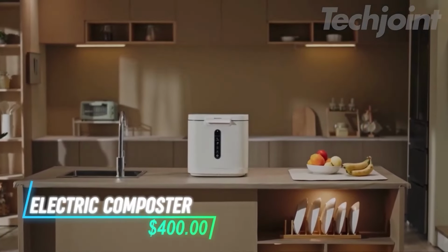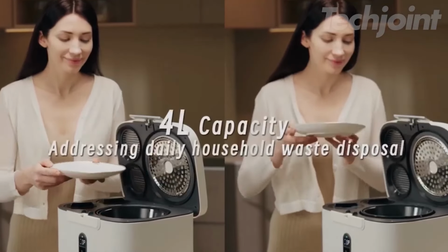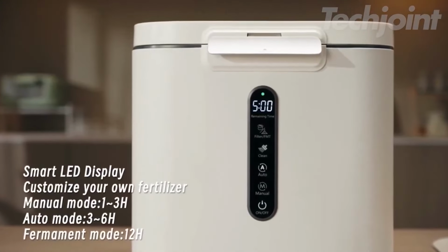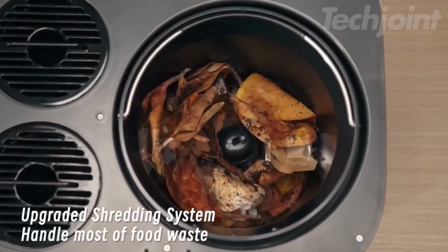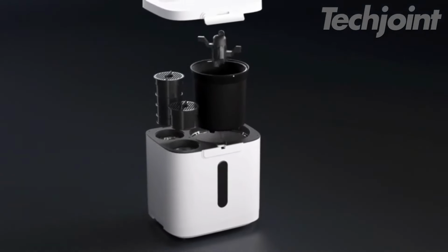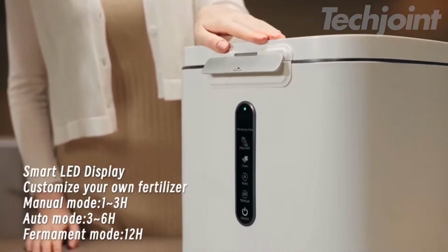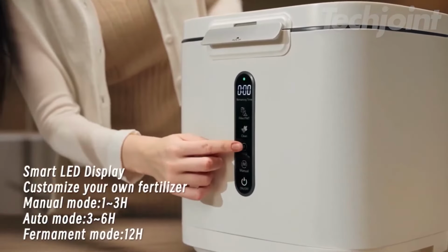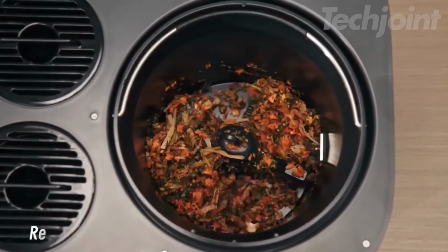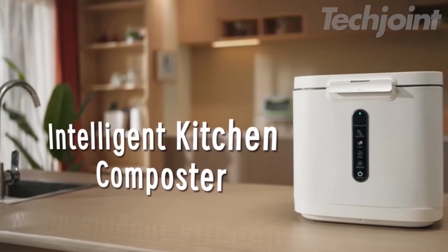Transform your kitchen waste into nutrient-rich fertilizer with this smart composter. With a spacious 4L capacity, it handles daily food scraps effortlessly. The advanced churning system, featuring 6 blades, efficiently processes various waste types. Equipped with dual odorless filters and an auto-clean feature, it minimizes unpleasant smells. The intuitive LED display offers 3 composting modes and easy operation. Ideal for both indoor and outdoor use, it reduces waste volume by 90% within 3 to 6 hours, making eco-friendly composting simple and efficient.